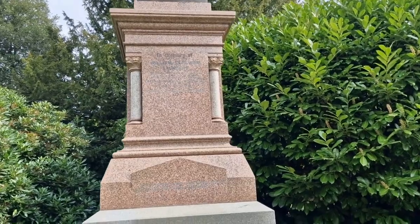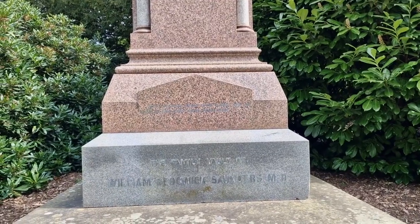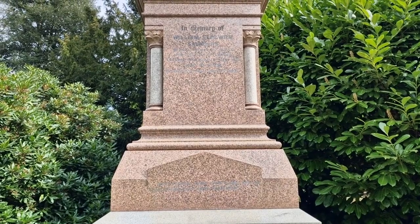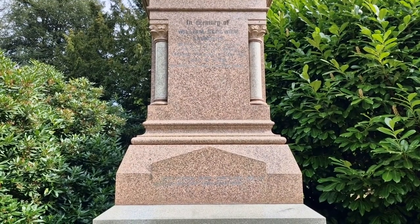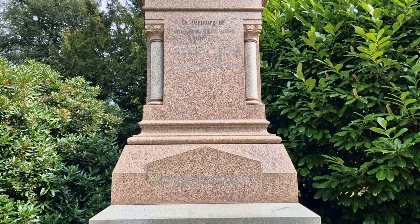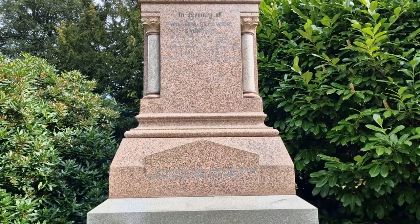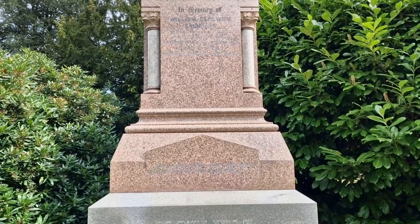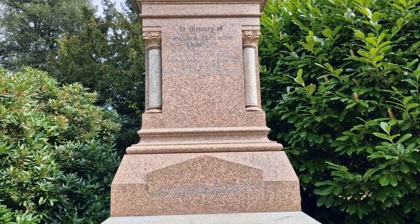And this is the family vault of William Sedgwick Saunders, in memory of William Sedgwick Saunders, medical officer of health for the City of London. And interestingly enough, he was the first medical officer of health for the City of London, entered into rest on the 18th of January 1901, aged 76 years, on whose soul may Jesus have mercy.